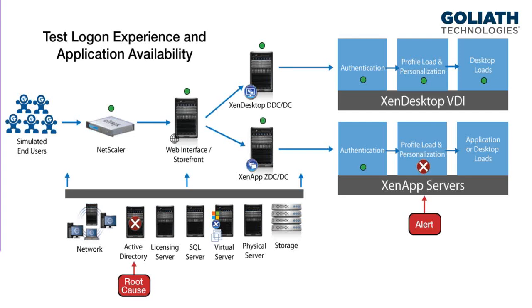And that could be located in Florida and New York where the users were having problems. So we can actually deploy the technology to those remote locations to simulate the exact process those end users go through, sign in through the NetScaler, if that's what you have in front of it, hitting the web interface or storefront, and then getting brokered off into a session. Following that entire process to ensure it's successful. So we really follow the entire connection path that it takes for a user to go through that process.